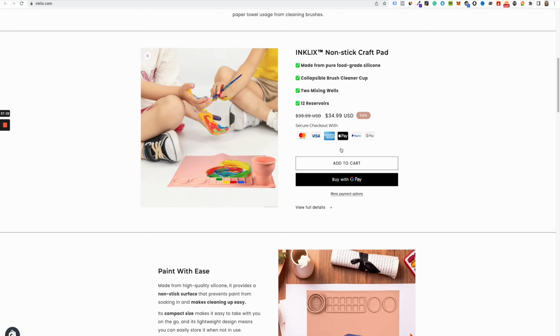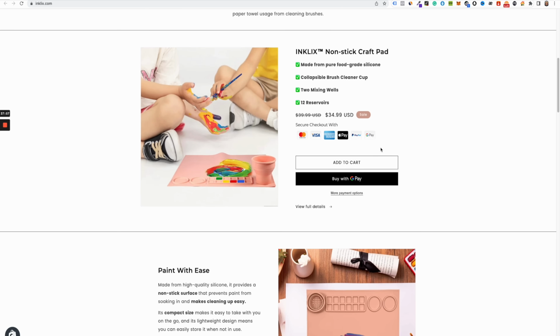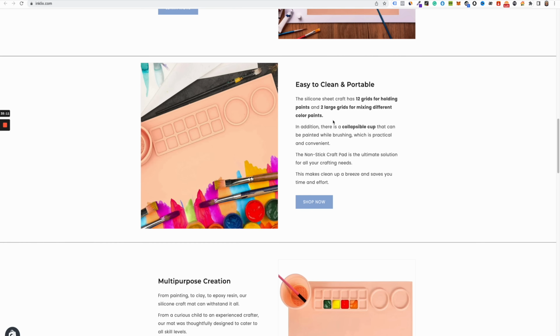And then they've got here the order page, and it says here, Link's non-stick craft pad made from pure food ingredient silicone. And he's put these little green check marks next to them as bullet points. I would probably say I wouldn't use these green check marks. I think it looks a little bit cheap. He's priced the product at $34.99, saying it's on sale from $39.99, which is good. Then he's got these trust icons, and then he's got a clear image here of 2 children using the product together. And then it says here, easy to clean and portable, and then it says shop now.